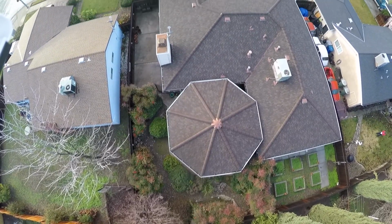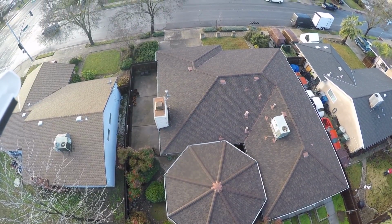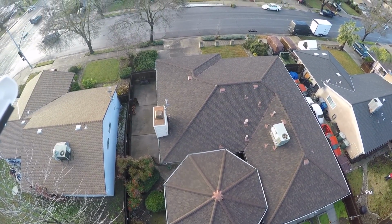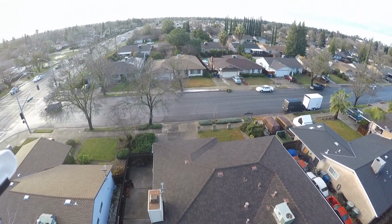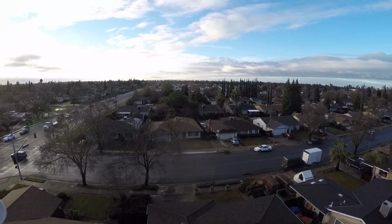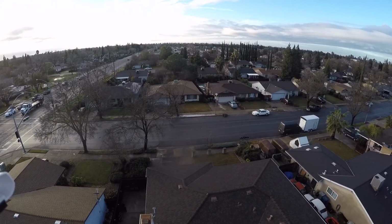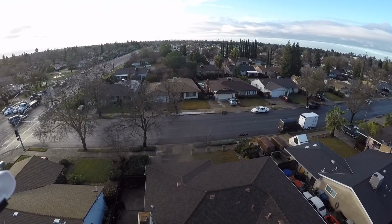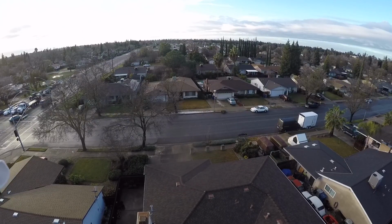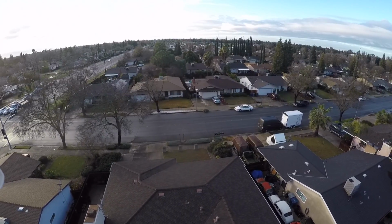I guess I'm legal to fly here as long as I stay lower than 400 feet, so I don't get in the way of the aircraft that are coming in, the emergency copters. You can see my van and gyrocopter trailer sitting out front there, a little camper, which I keep the water out of, keep it dry. A lot of traffic this morning already on G Street.